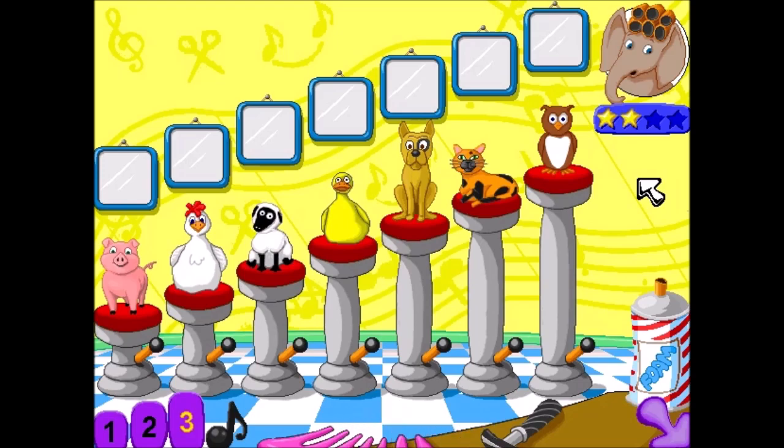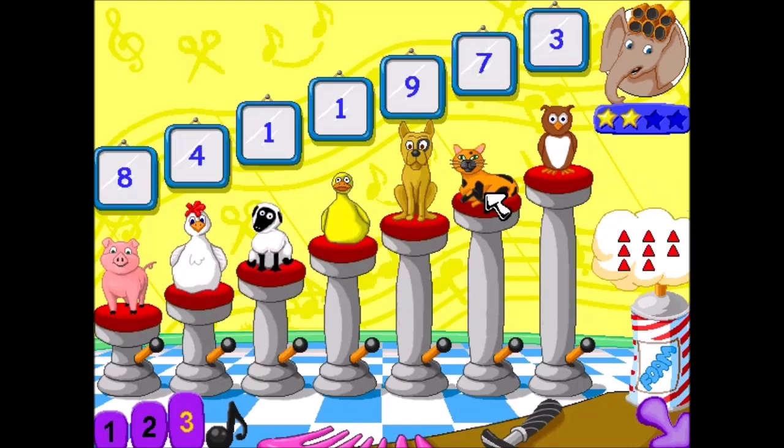Oink. Good work. You've earned a star. Just click on the number above the animal's head.